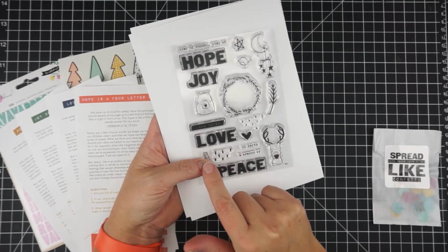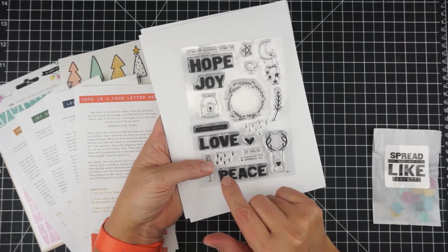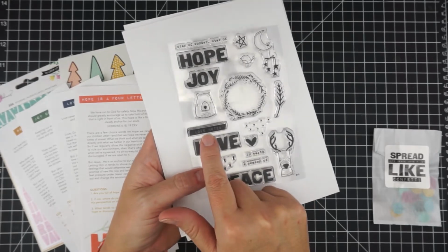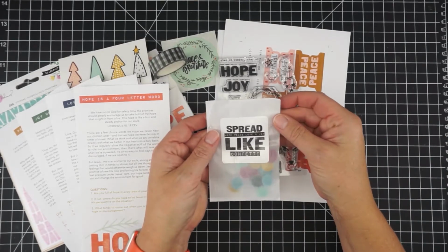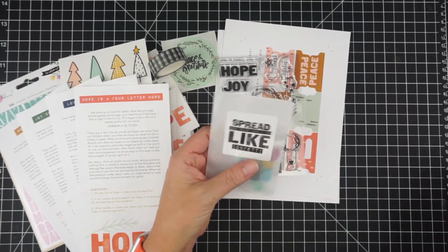And then it's got the hope, joy, love, and peace words that match your letters on your cards. And then it's got a little piece of washi tape that says love notes. How adorable is that? I'm loving that. I can't wait. Okay, and then we're going to go with, this says, spread hope, peace, love, and joy like confetti. And there must be confetti in here.